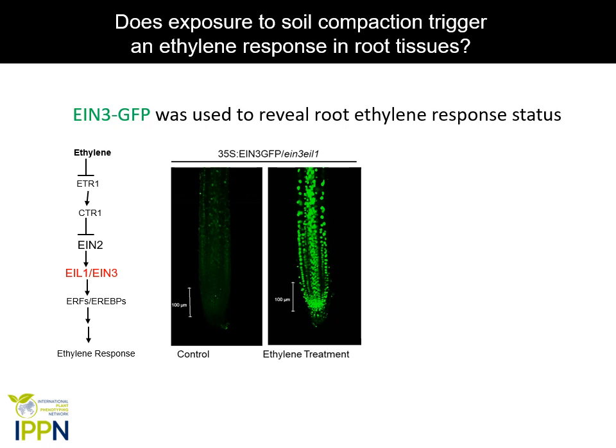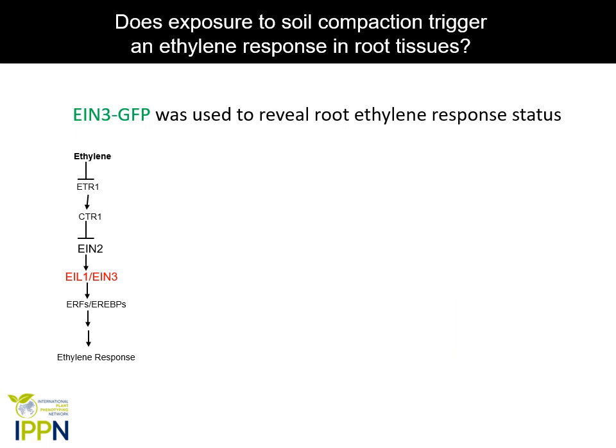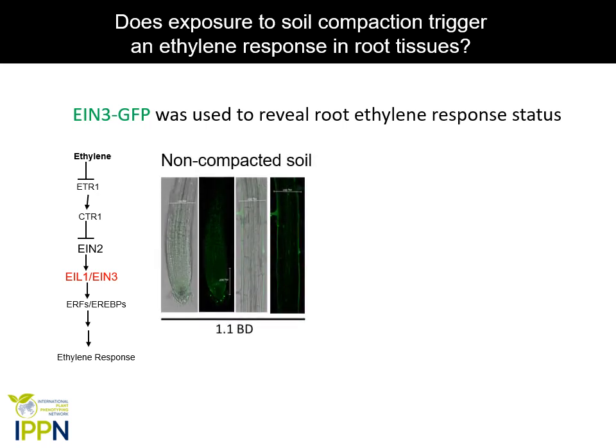Therefore, we took advantage of this reporter to see what happens in the compacted soil. We also quantified this fluorescence signal after the ethylene treatment, which was significantly very high, as you can see in the bar graph. So we took advantage of this EIN3-GFP reporter and grew them in non-compacted soil. To our surprise, we didn't see any stabilized GFP signal in non-compacted soil. So effectively, the reporter didn't produce any ethylene signal under non-compacted soil.